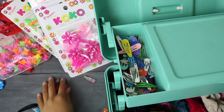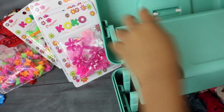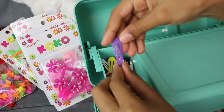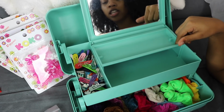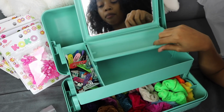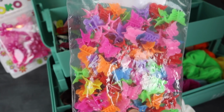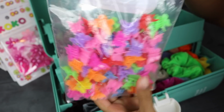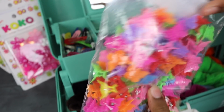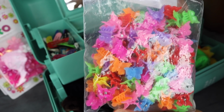And one last handful. Gotta get them all. The last one going in. It's a purple sparkling one. So next I'm doing my butterfly clips in this little removable compartment here. And here they are. I also got these off of the internet, and there'll also be a link down below. I've been wanting butterfly clips for a long time, and these are perfect and they're so pretty.